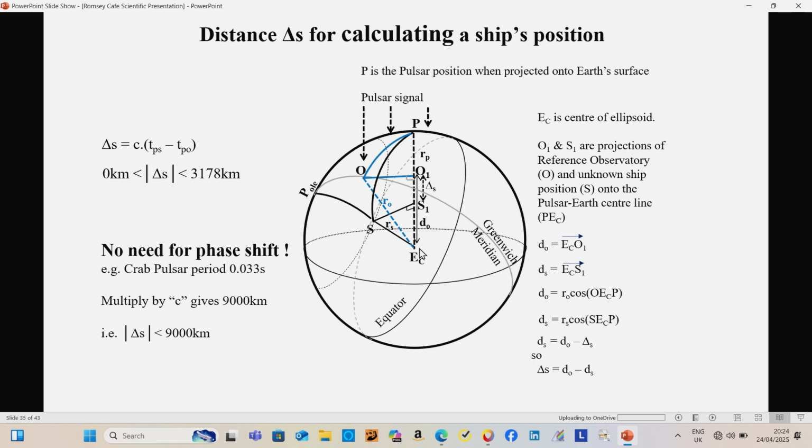Or what you really want is the distance from there to there, which we've called ds. And the calculation here is straightforward right-angle trigonometry. You've done that at school, haven't you? So that's something very simple.